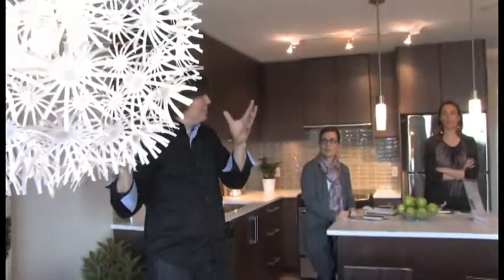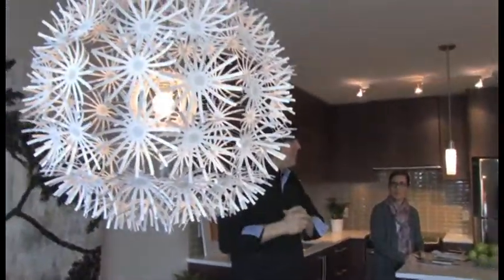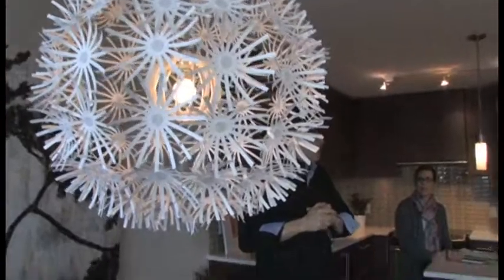The fixture here is IKEA. Yes. It's maybe a little busy. Okay. It seems like I'm focusing on all the negatives, but they're really not. Yeah, we think that overall you did a really good job.